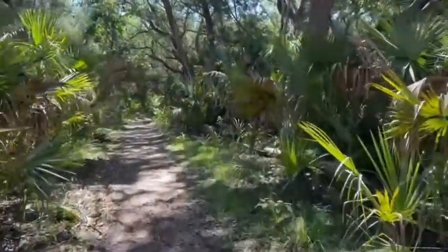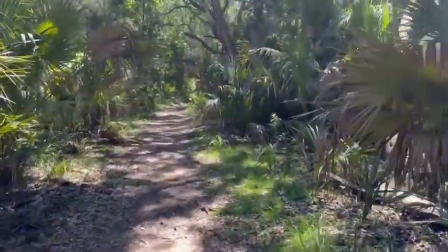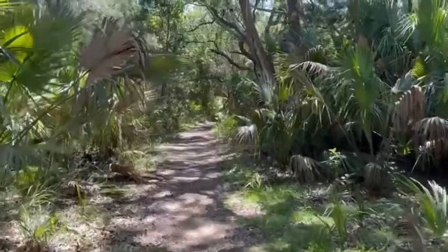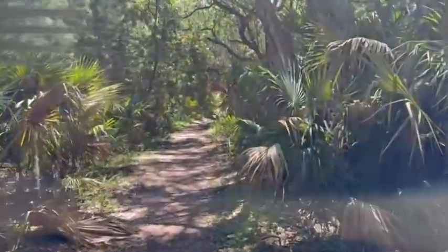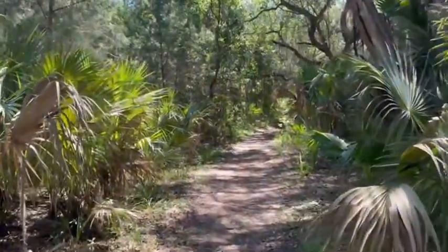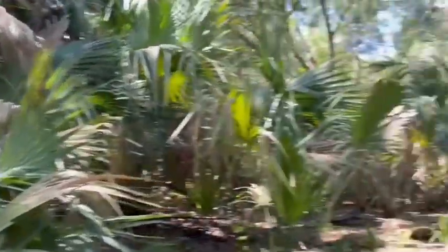The water is nice and cool, cold, but we got record temperatures today, near 100, so it feels really good on the body. And there's a good amount of people here. Not too crowded, but enough people here.